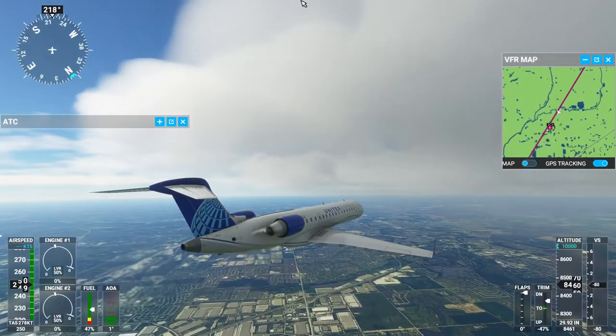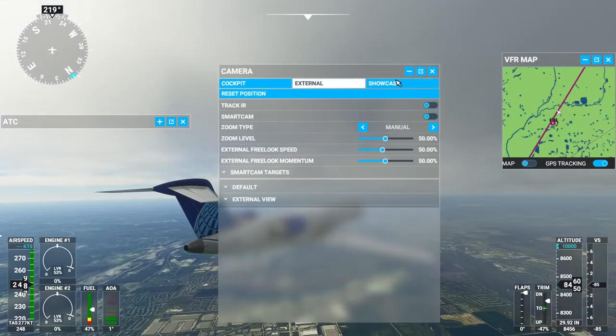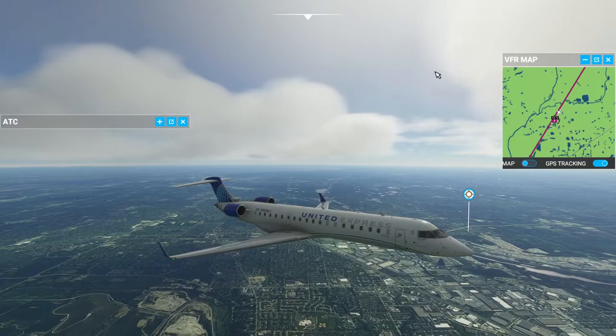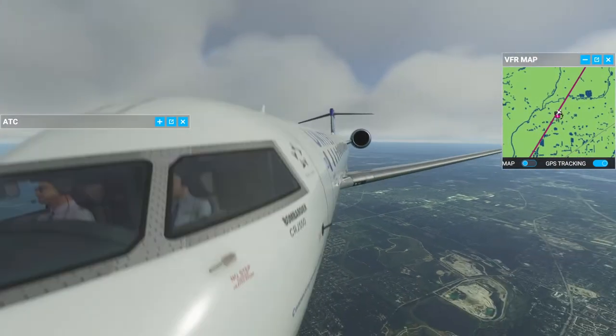Let's get... Real quick, it's kind of part of the view, so luckily this camera works well. Go in here a bit.